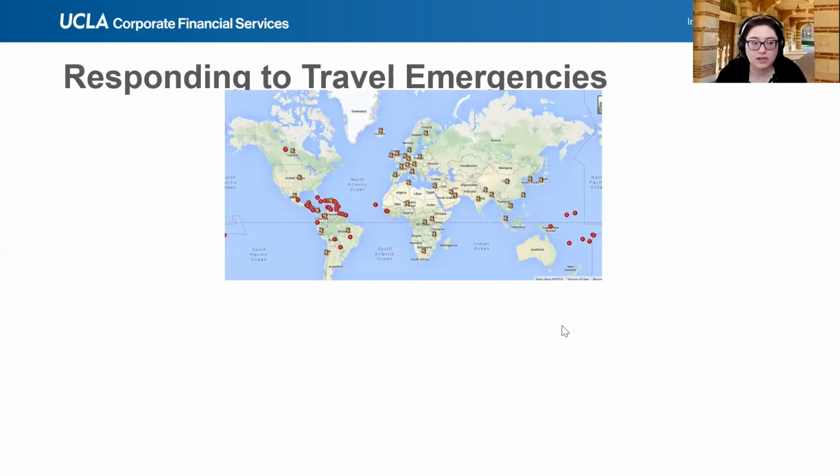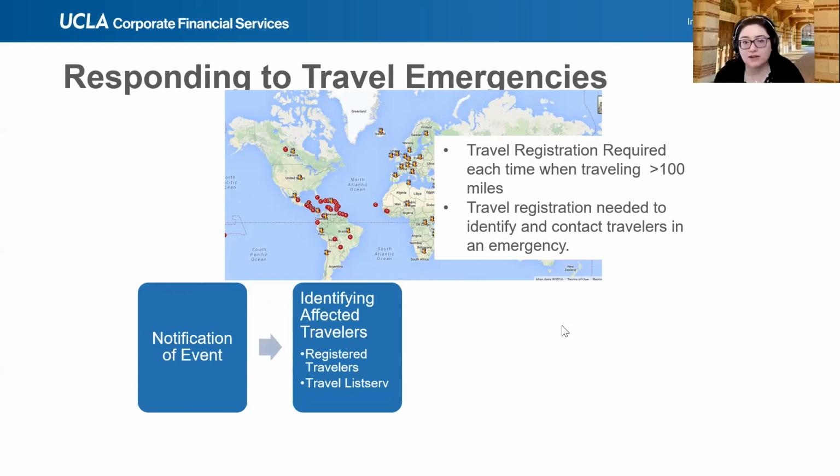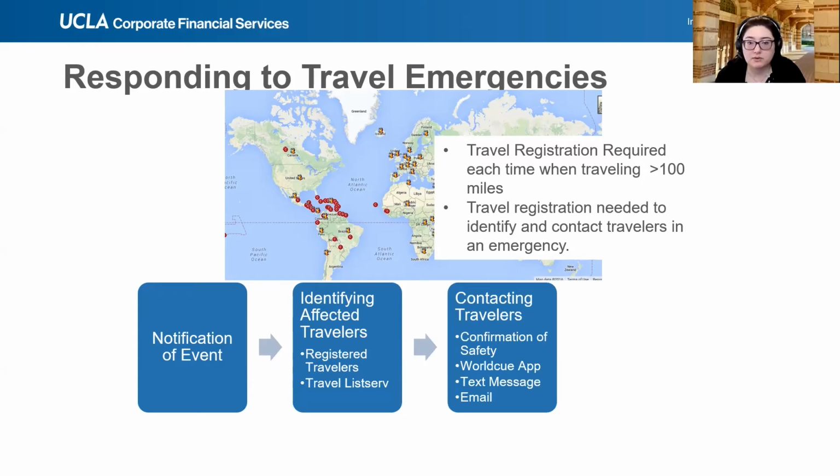I wanted to talk briefly about what happens when there is actually a travel emergency. So the first thing that happens is our office gets a notification of the event. And then at that point, we're asked to find out, well, who is in those regions that are affected? So we look at our registered travel list, but of course not everyone registers, unfortunately. So we also have a travel listserv of programs that have frequent travel to identify anyone that might also be in that affected area. And then we confirm their safety. We either confirm their safety through the WorldQ app, which I will talk about in a minute. We might send you a text message or you might get an email.